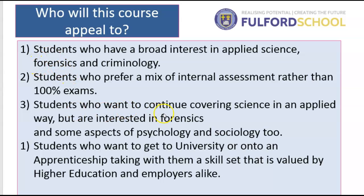So if you want to continue covering science and you're also interested in psychology, sociology, aspects of forensics, this could be the course for you. You definitely get a skill set that employers value and valued by higher educational settings as well.